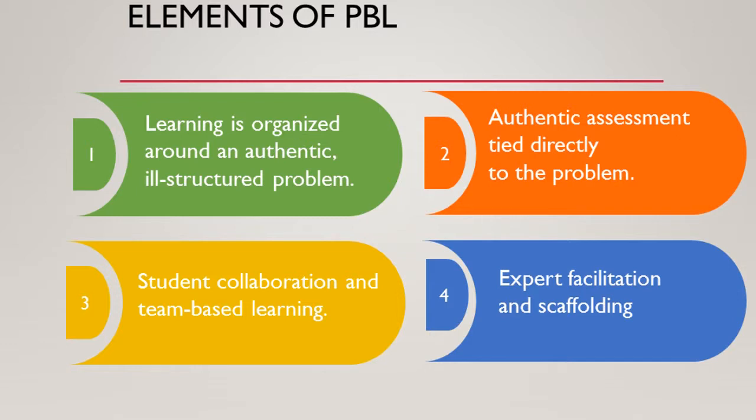Authentic assessment, like I said, is because it's an authentic problem, you need to have an authentic assessment. So that means that they're not just creating a paper, they are performing in front of an audience of people that know what it is that they're talking about, or that they're creating some kind of product. Like if they are writing something, they're making sure it gets sent to a newspaper or some periodical. So it's authentic in nature.